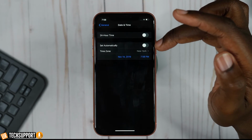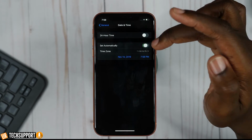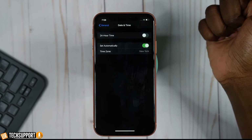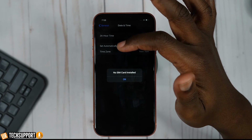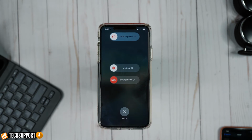You also want to make sure you check for any current updates. Again, if you're not running the latest version of iOS, go ahead and update to that version, and that can help fix any issues you may be having. And also just try a force reset. Again, just reboot your phone for a couple of seconds, leave it off, turn it back on, and see if that helps with your problem.